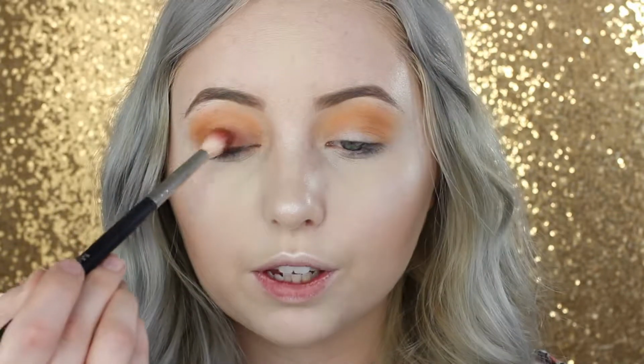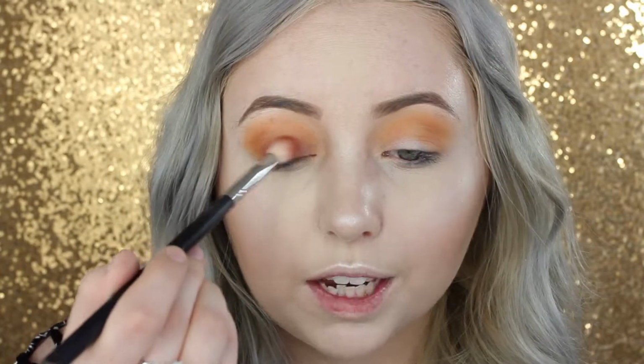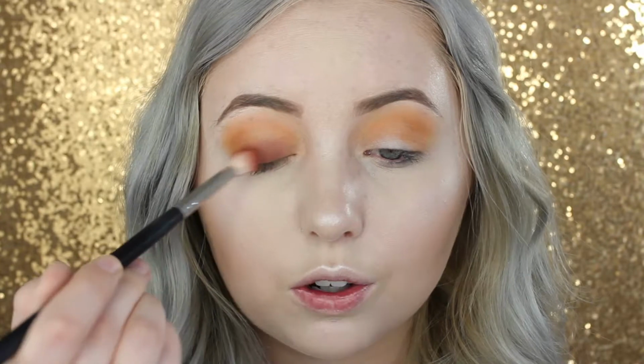And I'm going in with a little bit of product and tapping it off because I really don't want to get any fallout. These don't really have a lot of fallout, but I'm just being really careful with my makeup today. So you'll see me go in a bunch, even though these are really pigmented. I'm just tapping once and tapping it off.